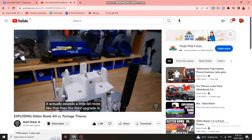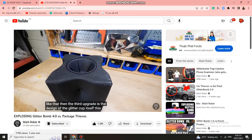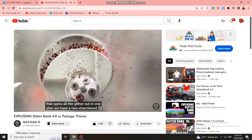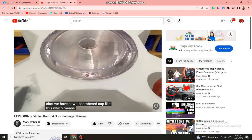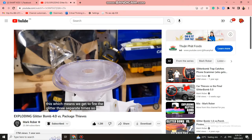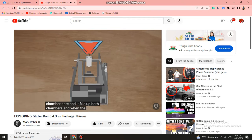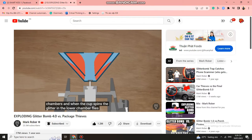Then the third upgrade is the design of the glitter cup itself. This year, instead of an open cup like this that spins all the glitter out in one shot, we have a two-chambered cup like this, which means we get to fire the glitter 3 separate times. So the way it works is you pour glitter in the top chamber here, and it fills up both chambers. When the cup spins, the glitter in the lower chamber flies up and out the sides, but the glitter in the upper chamber is trapped due to the centrifugal force. Then when the cup stops spinning, gravity basically loads the next batch of glitter in the lower chamber for us. And so now, of course, it's ready to fly out on the next spin, and so on.